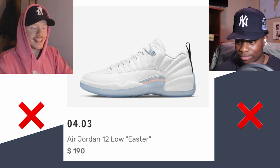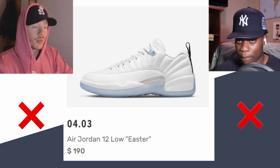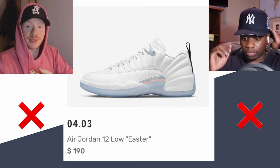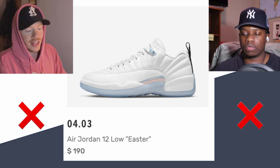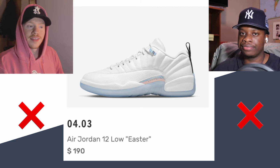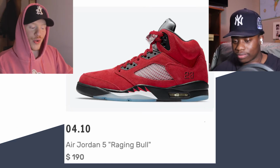I just feel like this isn't anything special enough for me to shell out $190. I'd be shocked if these flipped like crazy, but I just think these are kind of a next. There's no resale value, so I'm not even going to think about checks. Nah, next. One more though.